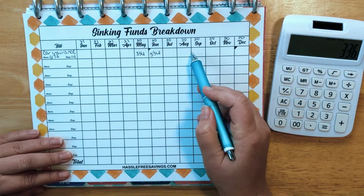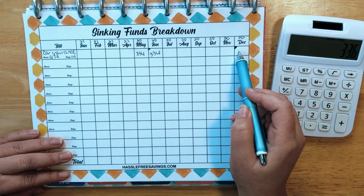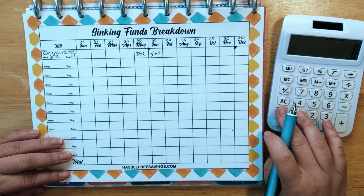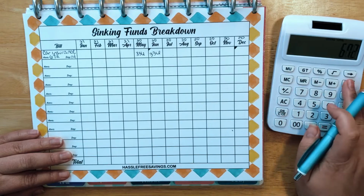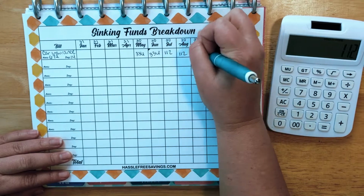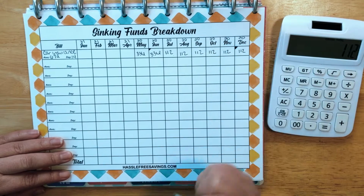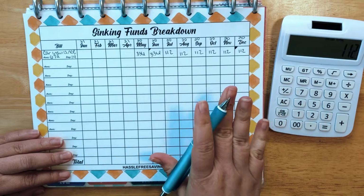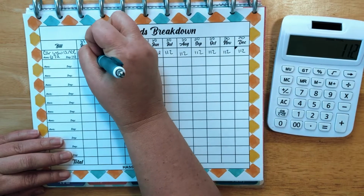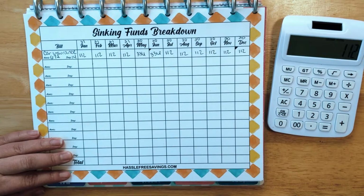Now we have 1, 2, 3, 4, 5 months until the next one's due. Again, it's due on the 14th, so I can go ahead and include that month if I want. So 6 months until it's due again, which means I'll take that $672 divided by 6 and know that if I budget $112 each month, I'll have enough to pay for this bill in December. And that will keep occurring. So now that I've got caught up here in June, it's just going to be $112 each month from then on. Okay, so let's go to the next one.